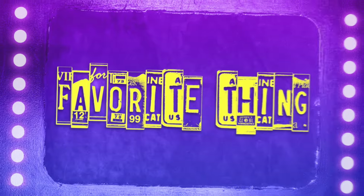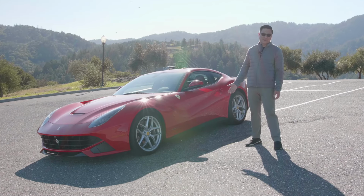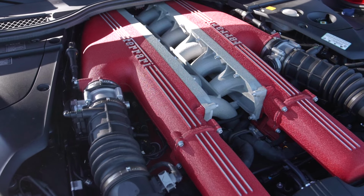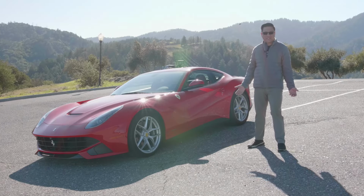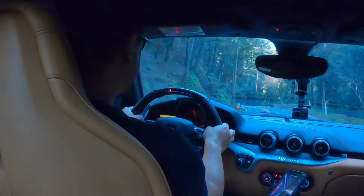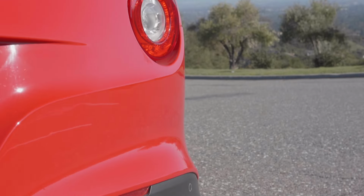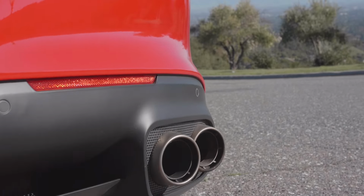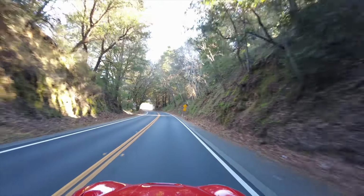Okay, so my favorite thing about the car, it's definitely the motor. You buy this car because of the motor, the naturally aspirated V12. There's just not many of them out there anymore that you can get this kind of responsiveness out of. And the beauty of a big naturally aspirated high revving motor like this is a few things. It sounds incredible. You get this really nice soundtrack. It gets louder and more intense the higher you rev it.